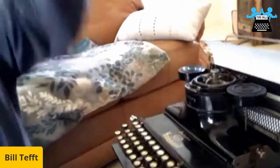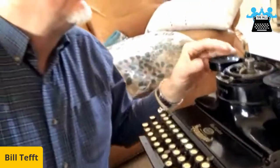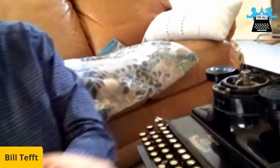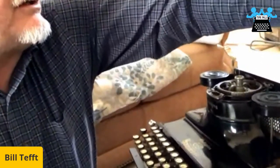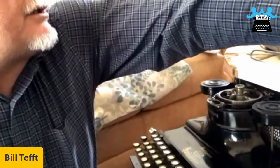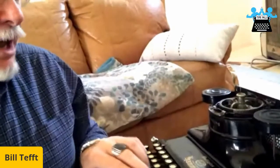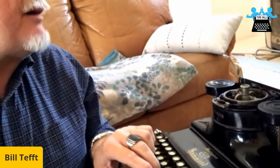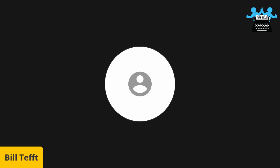Wow. And then, let's see if it's working. Well, today it's being a little finicky. I have the pressure strip on the wrong side. Sorry, folks. You don't want to see me fuss around with it. Let me turn that off.